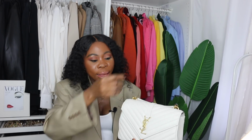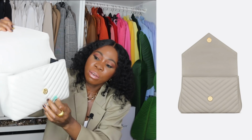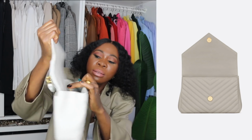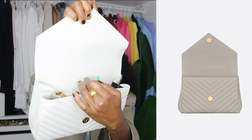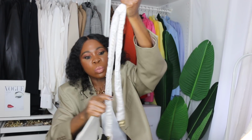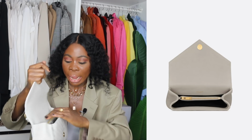Okay, now I'm gonna open the bag. It comes with this, how do you call this, magnetic strap closure, and it's easy to open. Plastic at the front. Right here you have YSL Paris at the front and YSL Paris on the inside. How does the inside look? The detachable strap comes in this, let's just call it paper. I'm gonna put it on the side so that you guys can see the interior lining of the bag.